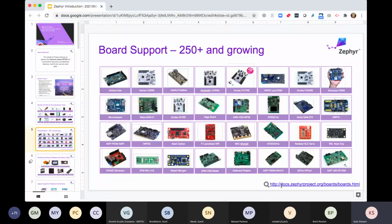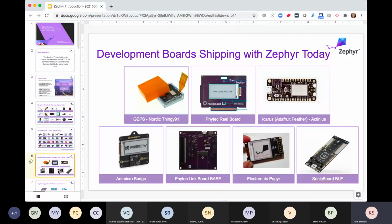Some of the people today are even making their reference development boards that are shipping with Zephyr. This is a sample of some of them that we're aware of.